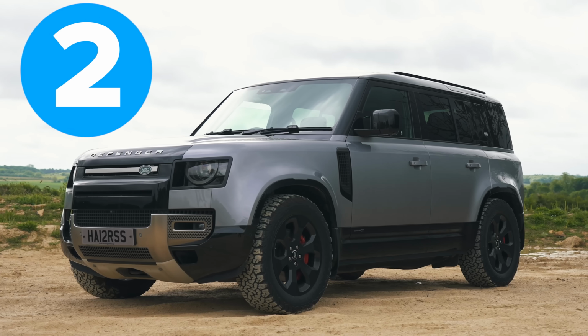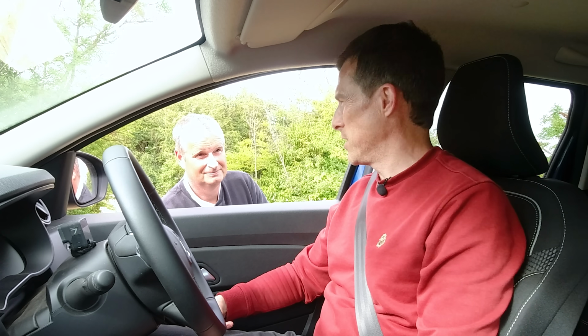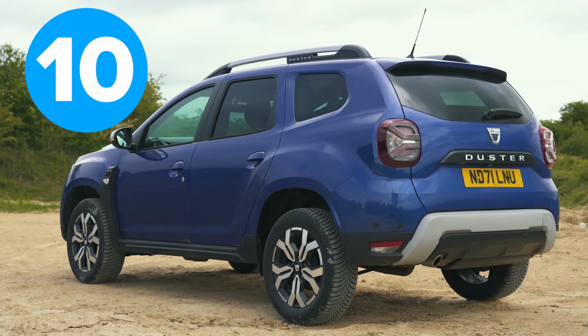Defender. Okay, 2 points to the Defender, 1 to the Duster. Even with its bonus points, didn't manage to do it, did it? So overall, 11 points for the Defender, 10 to the Duster, but it did really well, didn't it? Very well.